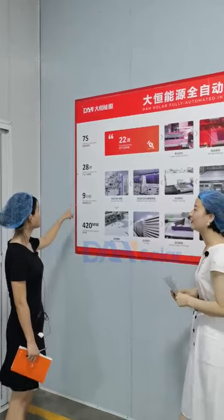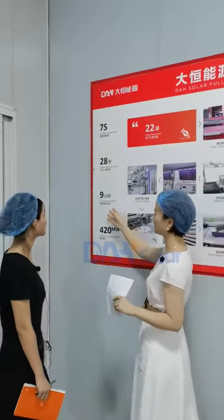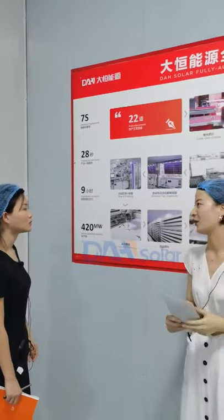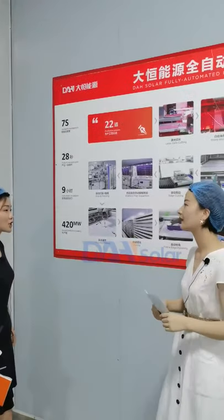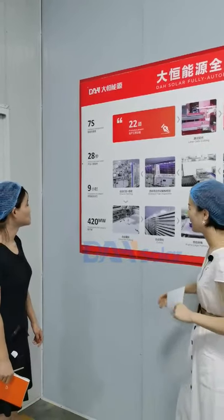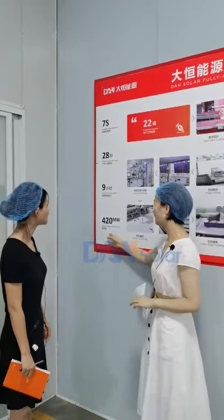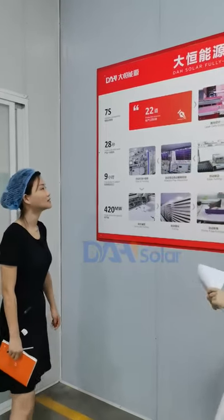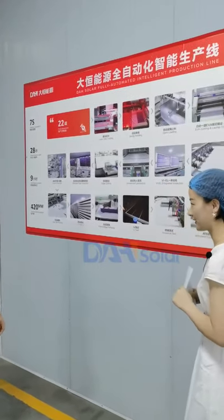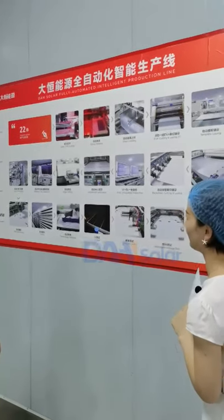Oh, so this should be your whole manufacturing lead time. It's from our factory to the seaport. So within one day, we can send it to the seaport, including the local transportation time, like Shanghai, Ningbo. And this is the annual production capacity of this factory. It's 420 megawatts. Our production process is a total of 22 steps. Those are assembly processes.